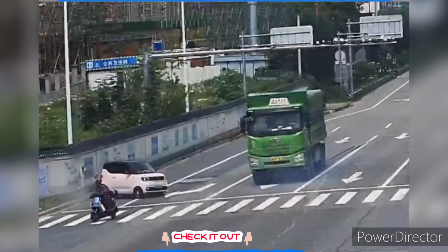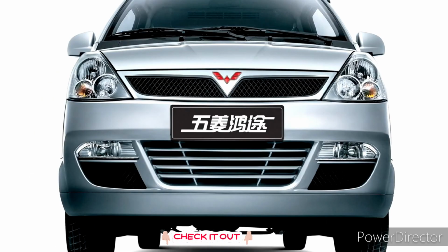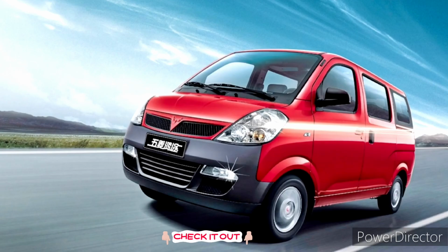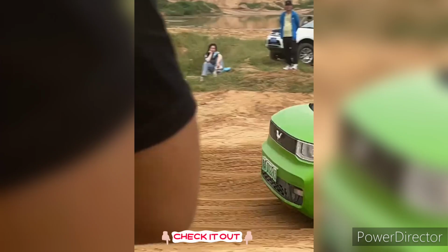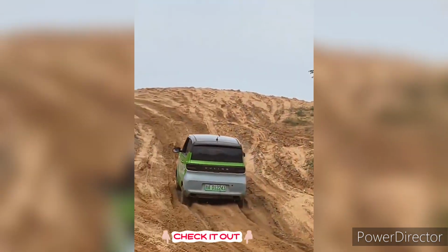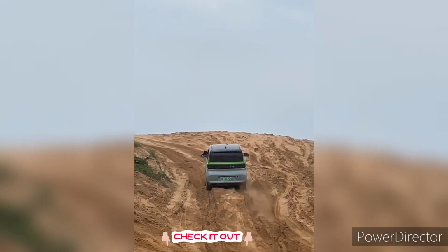And the interior of the Hongtu is designed with a focus on functionality and durability. The materials used are sturdy and built to withstand the rigors of daily use. While the cabin may not offer the luxury or premium feel of high-end vehicles, it provides a comfortable and practical environment for passengers. One of the key strengths of the Wuling Hongtu is its versatility and adaptability.